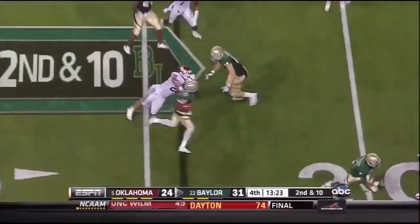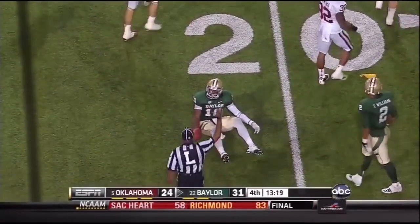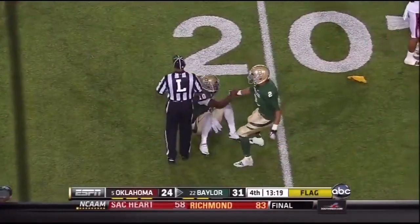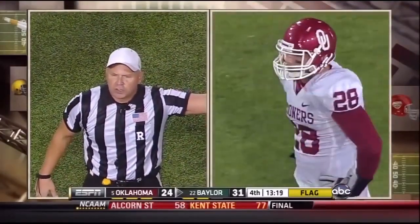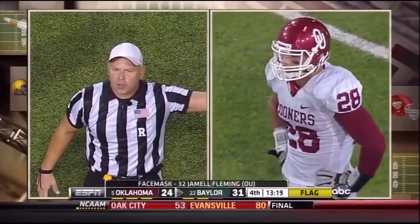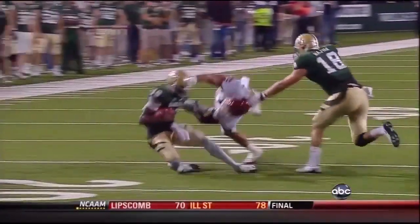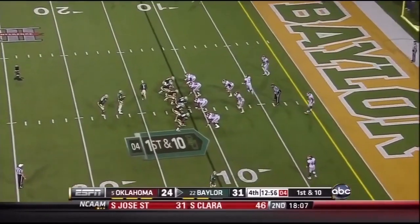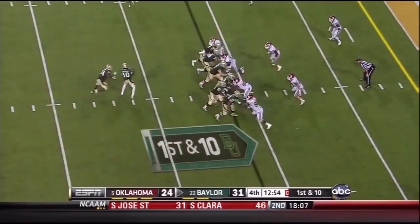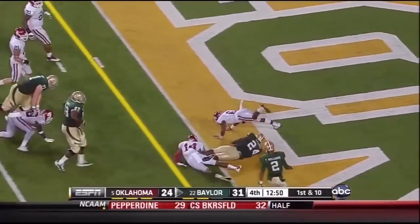And here is Griffin, tried to stiff arm his way to some freedom, and a flag comes in right at the spot. Personal foul, face mask, defense, number 32. Half the distance to the goal from the end of the run, automatic first down. Watch him come from inside out. He got it. He got the steal. First down at the 11. Ganaway. Touchdown, Baylor.